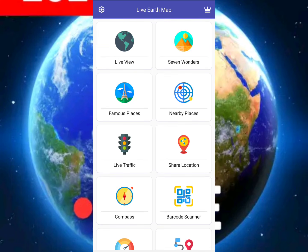So the only good thing I would say for this application is the nearby places, and that's really it. I'm not sure why it's on the App Store as the 5th best application, but to me it's not that good of an application, I would say. But you can still give it a try if you would like to test it out.